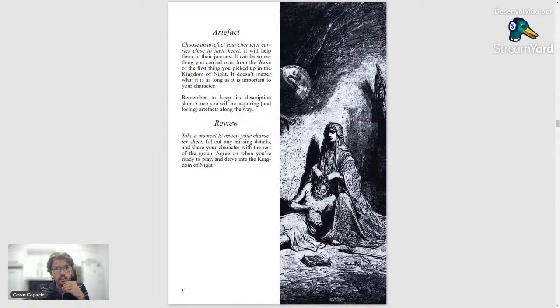An artifact, something your character carries close to their heart. It can be from the wake or the first thing you picked up in the Kingdom Night, as long as it's important. Short description: you will be acquiring and losing artifacts along the way. Okay, I'm wondering if they have a mechanical impact. Now you review your character sheet and start.